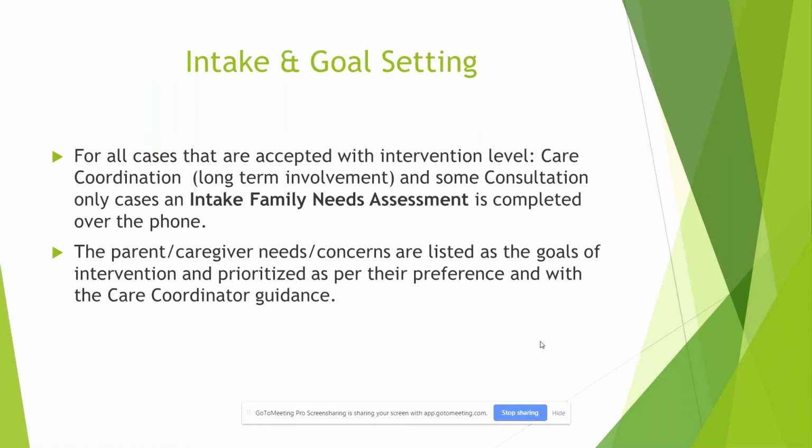So let's move on to discussing the work that starts when we connect with a patient family. Prior to the intake over the phone, the care coordinator completes a full chart review, and this can take some time because part of the role of the care coordinator is to do as much work as possible ahead of talking to the family, learning about what's going on currently, understanding the history of the child, so that when they speak to the family, they are not in the position to have to repeat themselves over and over again.